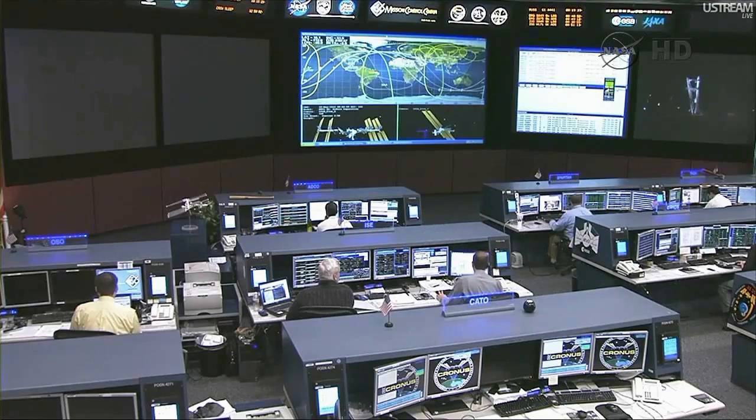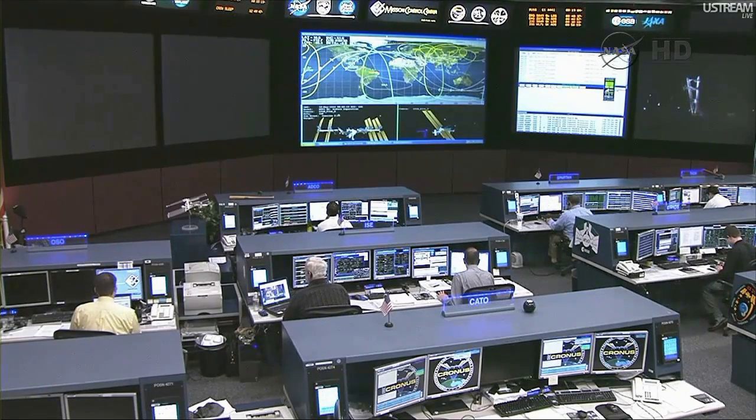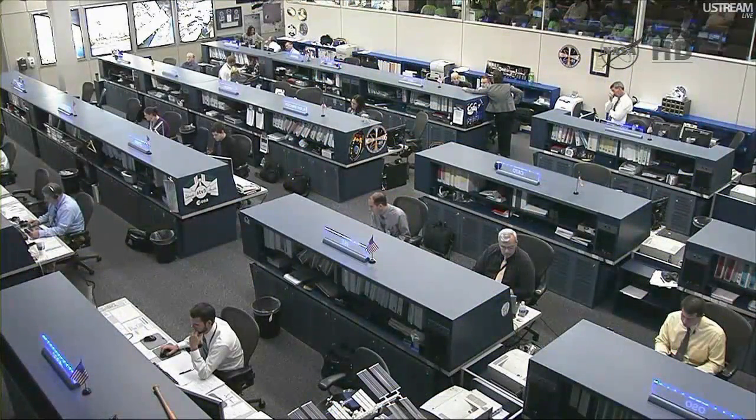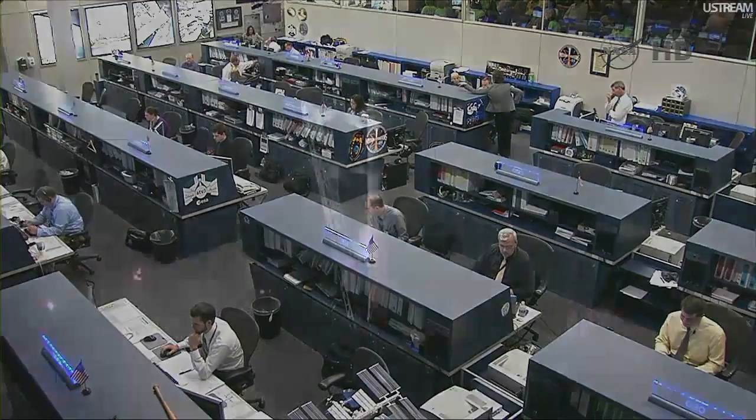From there, it'll be a matter of opening the hatches between the Dragon, and the crew will begin work of unpacking its cargo, a task that's scheduled to take about 25 crew hours in all. So we'll be looking forward to all that here in the International Space Station Flight Control Room following this morning's launch, now just 15 minutes away. This is Mission Control Houston. Back to you, George.